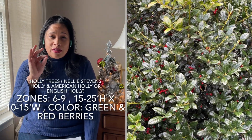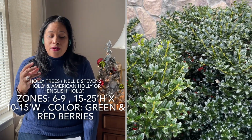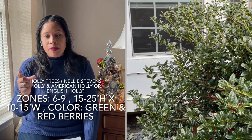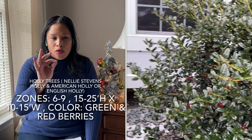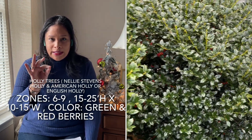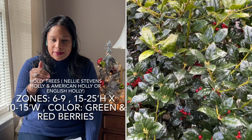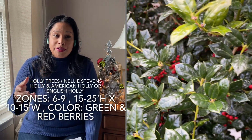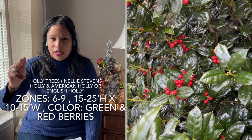They change slightly in the spikes that they have, and I know that I have a different one, which I think is the Nellie Stevens holly, because the Nellie Stevens holly has more of a round shape in the leaf, and it doesn't have that spiky shape in between, versus the American holly or the English holly, which do have that spiky shape in the leaf.